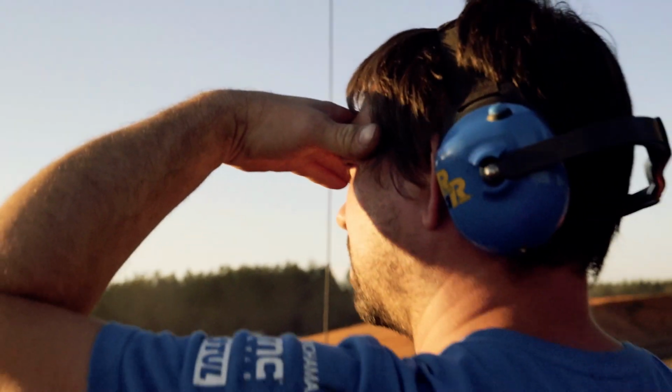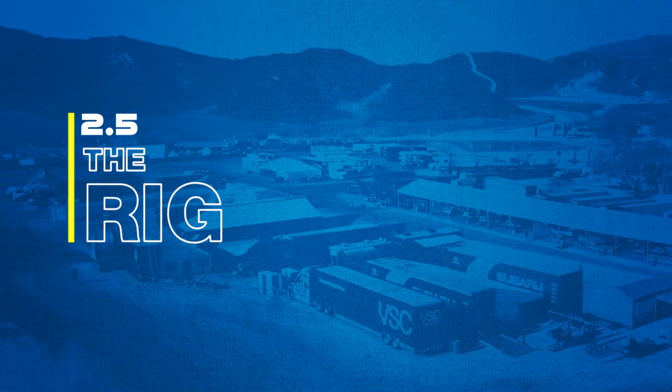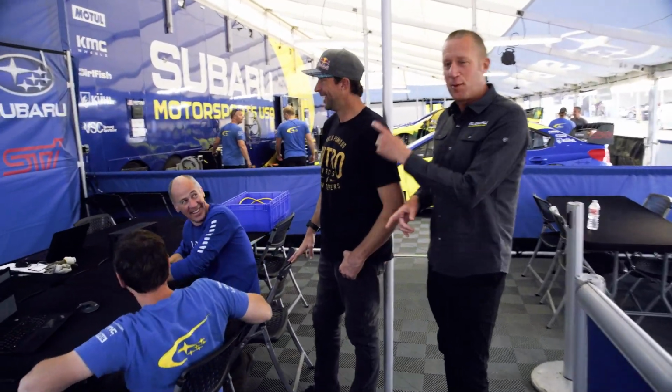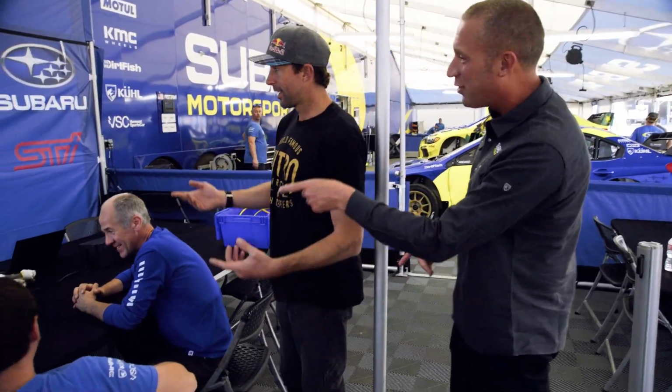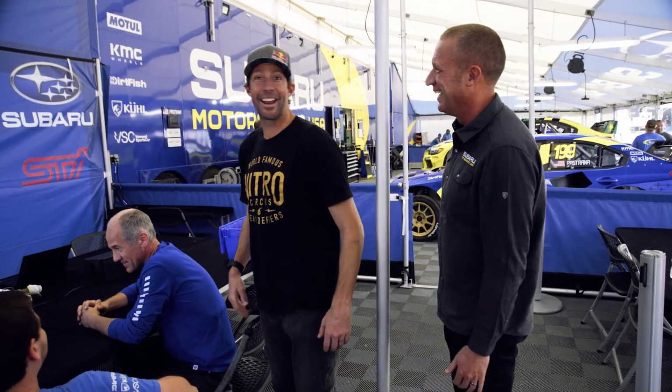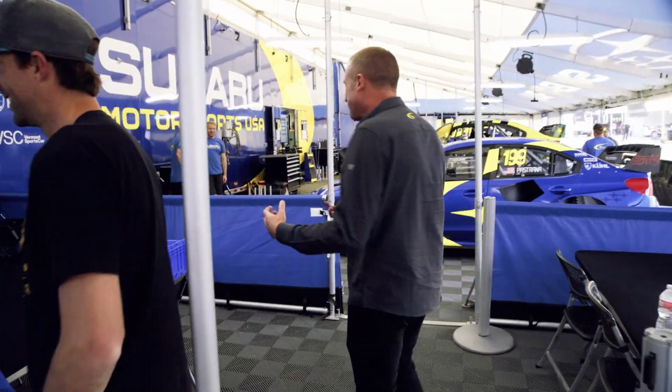When the team is on the road, everything it needs to run the race cars comes in these trucks. This is where the engineers work to make people like Travis as fast as can possibly be. Look at the onboards, Travis. The race hadn't even started yet, and they're going over all the data. We've got all the data. We're good to go. Come this way.